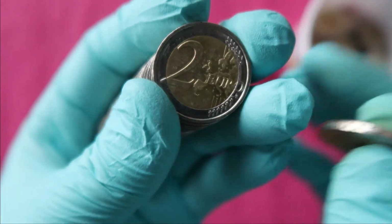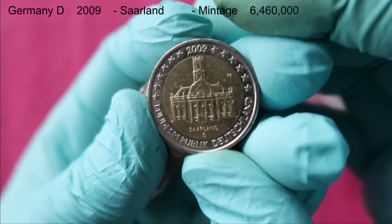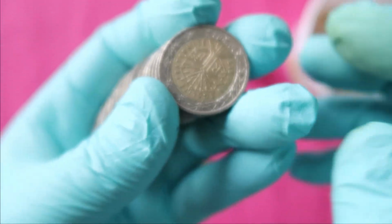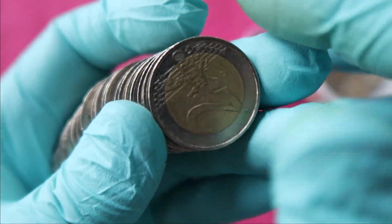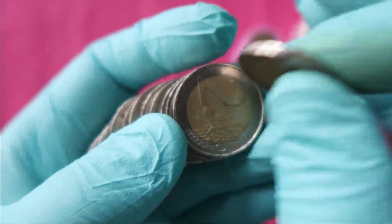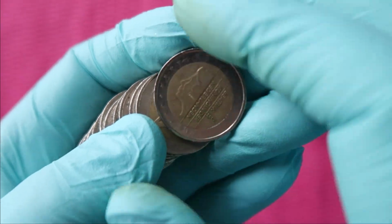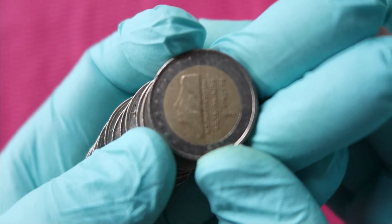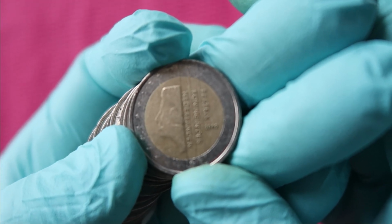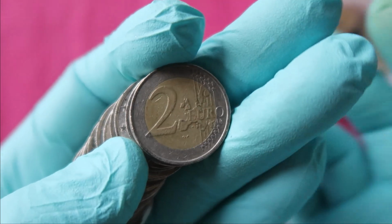We start off with Germany, commemorative from Germany, Saarland 2009 again, the second one from the hunt. France, Germany, Austria, Belgium, Germany, Italy, the Netherlands 2002. Again for Netherlands, if you find coins 2003 and up to 2020, it's a keeper, but this one, it's not.